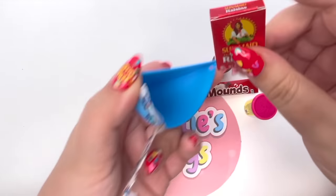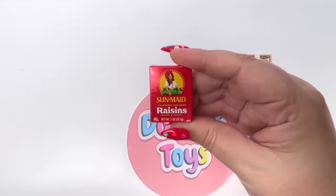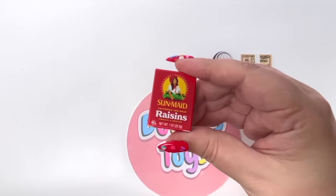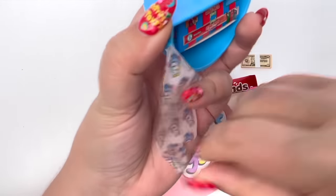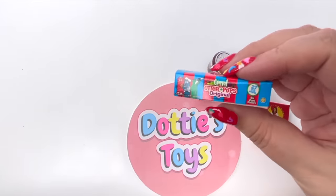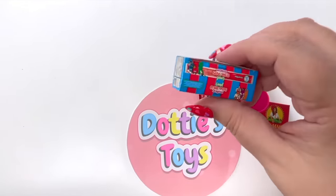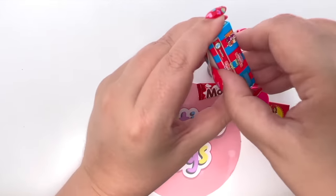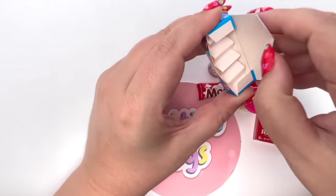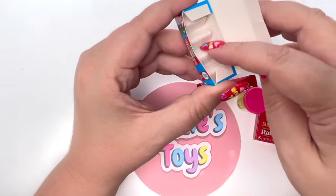We have the Sun-Made Raisins. It looks like we found the metallic. That is so awesome. And in our very last one, oh my goodness, this piece is so big. We have the giant Otter Pops original. Let's see if there's anything inside of the box, or is it just an empty box? No, there's something inside, just these little things to fill it out.